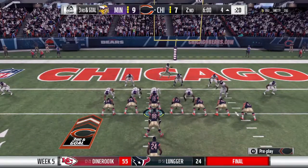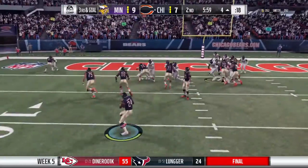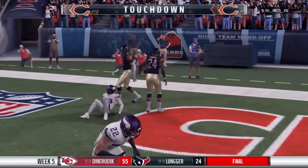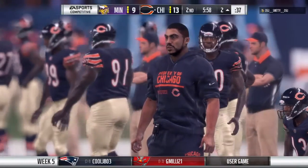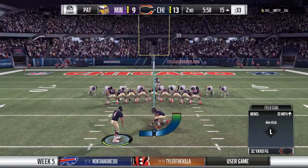Defense showing blitz. On third and goal, Howard. And he's into the end zone. Touchdown, Bears. Jordan Howard, his fourth touchdown on the year. And the Bears are in for 6.